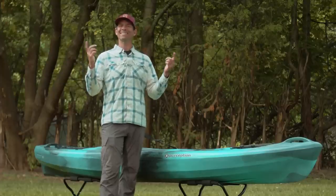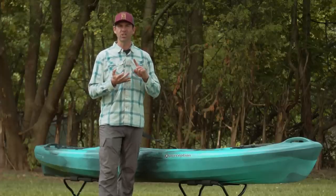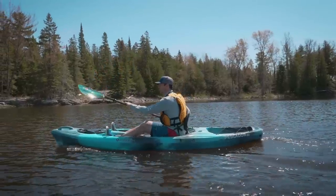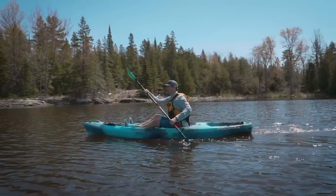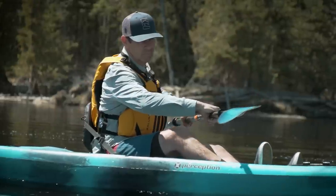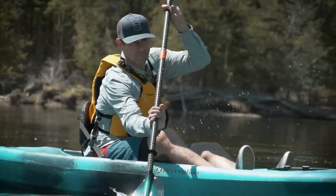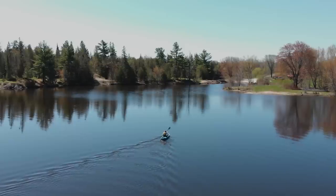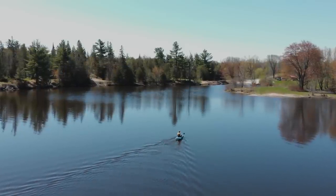So who is this kayak for? Well, this kayak is for small to average sized adults, people who want to recreational kayak or kayak fish. It's for paddlers who are willing to give up a little bit of comfort, in particular, a more comfortable seat, to save some money. And with that said, that typically means it's for people who are more interested in short little paddling stints than long paddling adventures.